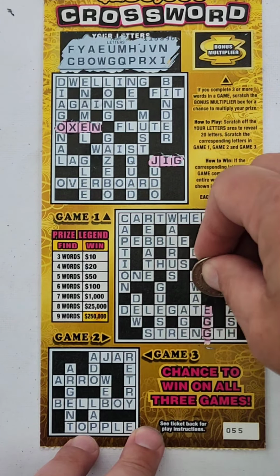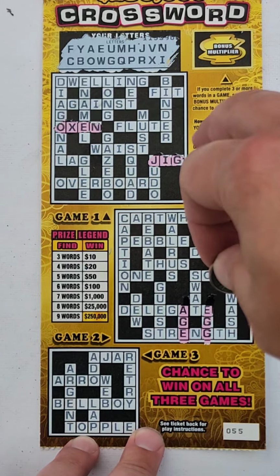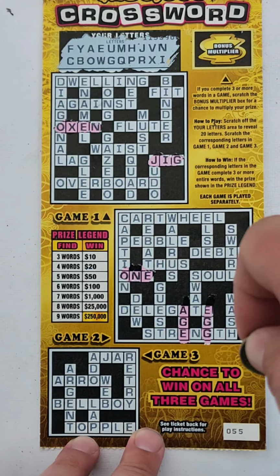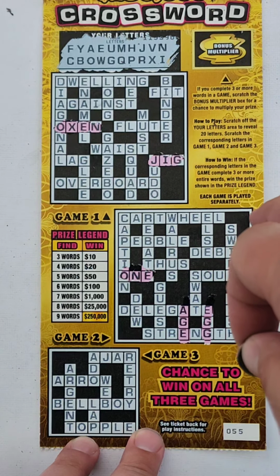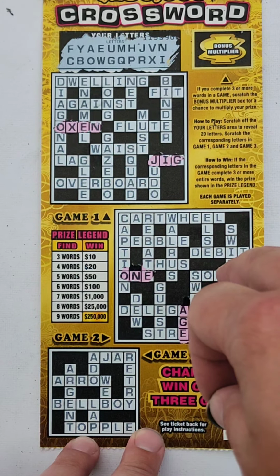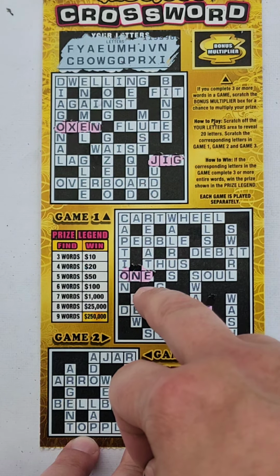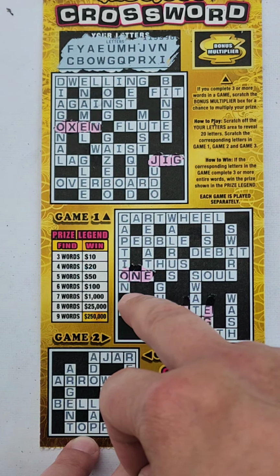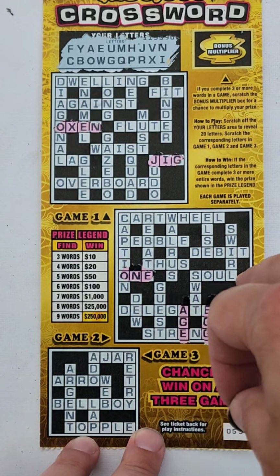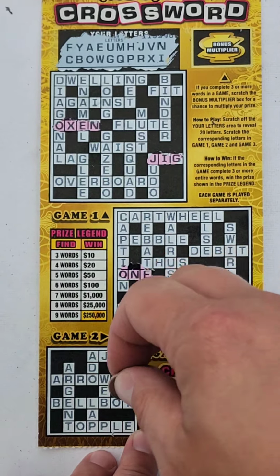Got egg. Got age. There's two. No D for do. O-N-E, one. There's three. All right, there's three words. Let's see if we get any more to go with it. No L. Debit, no D. Rebate, no T. Captain, caption, no. S or T. All right, so we got three words there. Egg, age, and one.